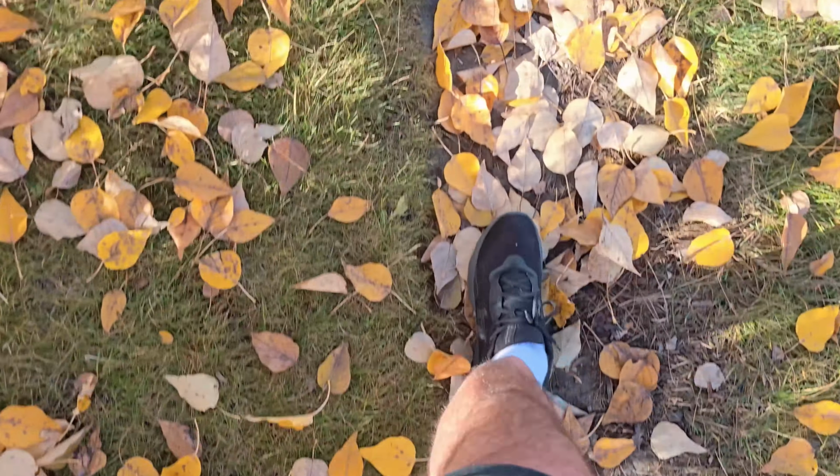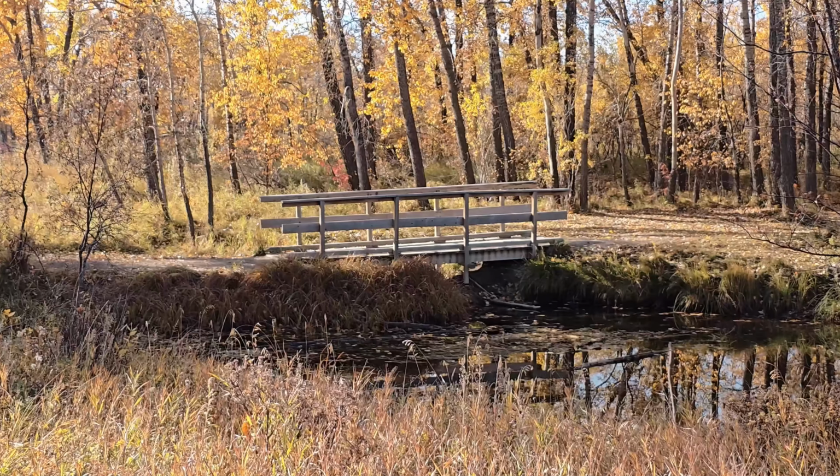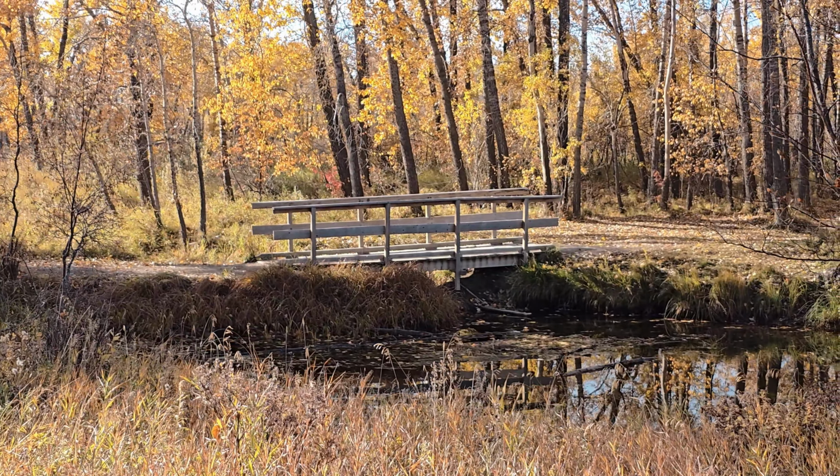One of the park's key attractions is its wildlife. You can often spot beavers, deer, and various bird species in the area.